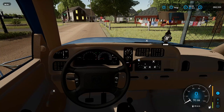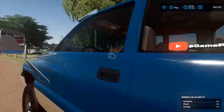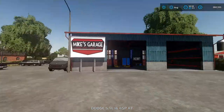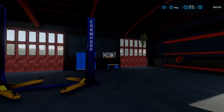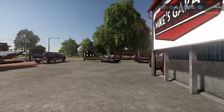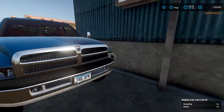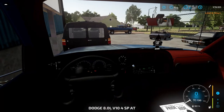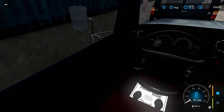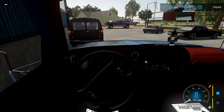Let's just leave the hazards on. Get that trailer unloaded. Hey, Mikey, how much do I owe you? $3,600. All right, man. Thanks, Mike. Jeez, you drew a bargain, man. Oh yeah, he put dealer mats in this one for me as well, or I had them. So, yeah.